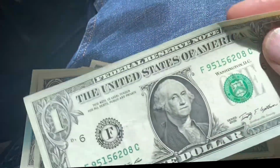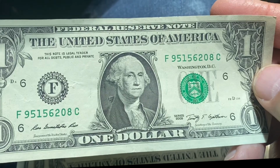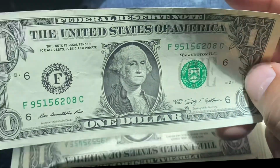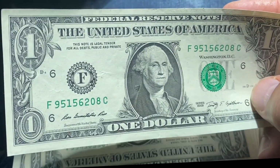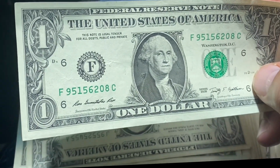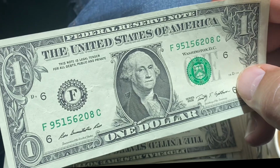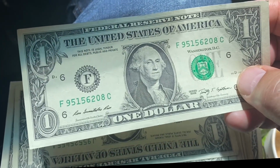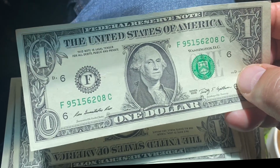So this one has some splotting on the United States of America ink spotting, and also the seal just moved over a little bit, so we'll check that out. Sorry for the noise here, but I'm in the middle of the urban jungle, but we'll check that one out.